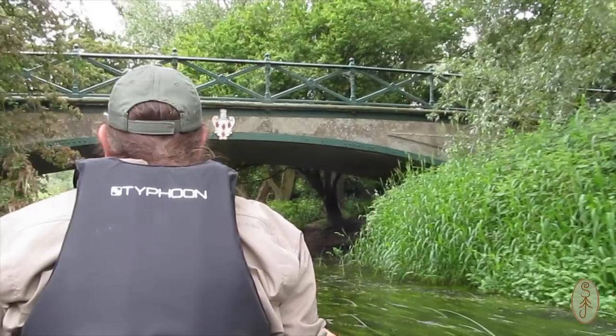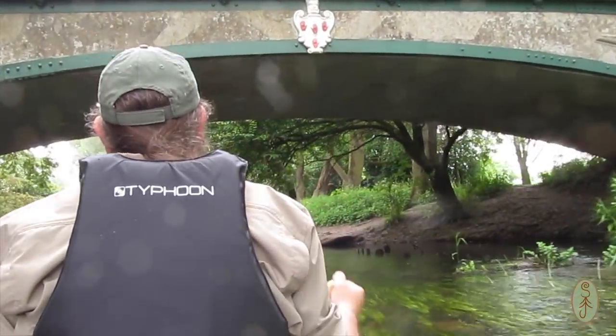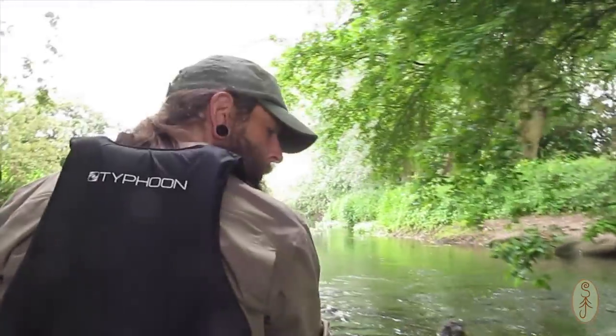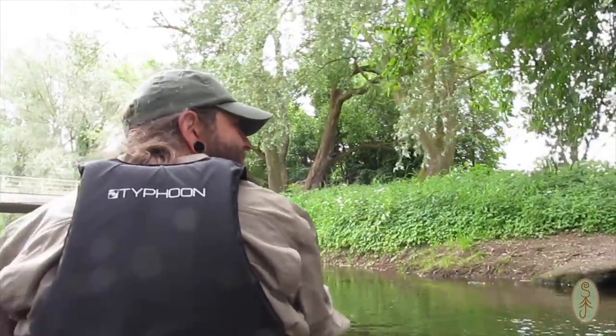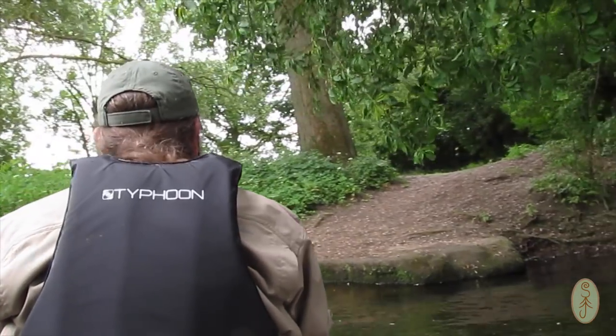This is Homersfield's famous concrete bridge, and underneath it are a whole load of wooden piles from a previous bridge, which you can't help but hit. Alright, we'll pull over here, shall we? Pull over here for a sec.